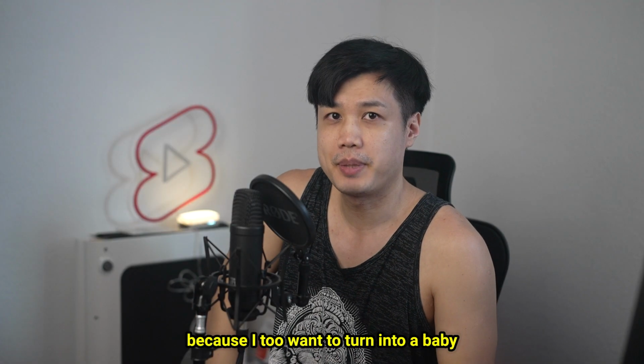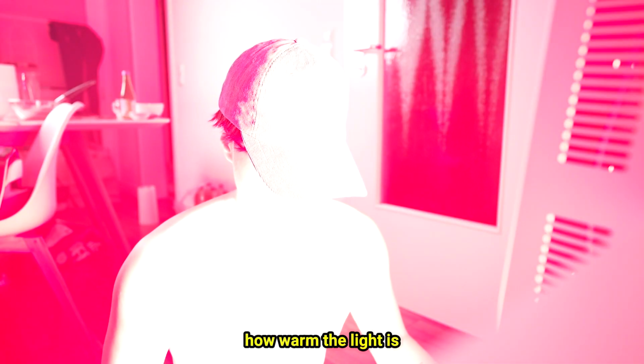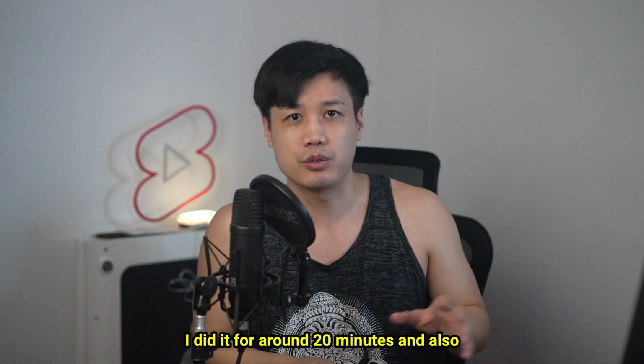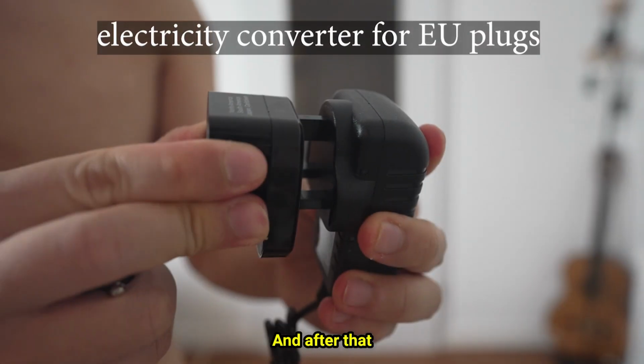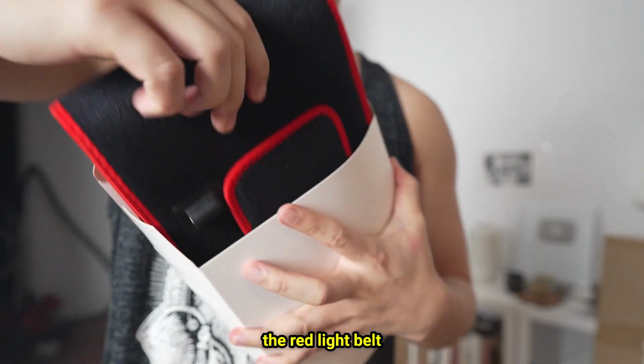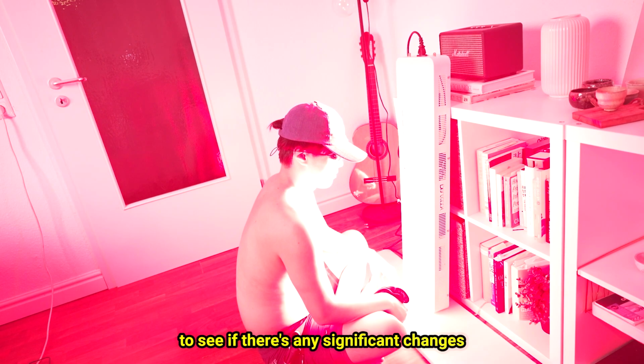And I'm gonna use both because I too want to turn into a baby. You notice instantly how warm the light is. It kind of feels like you're just walking outside in the sun. I did it for around 20 minutes and also specifically covered the left side of my body. And after that, I also used the red light belt also on only the left side of my body to see if there's any significant changes in that part.